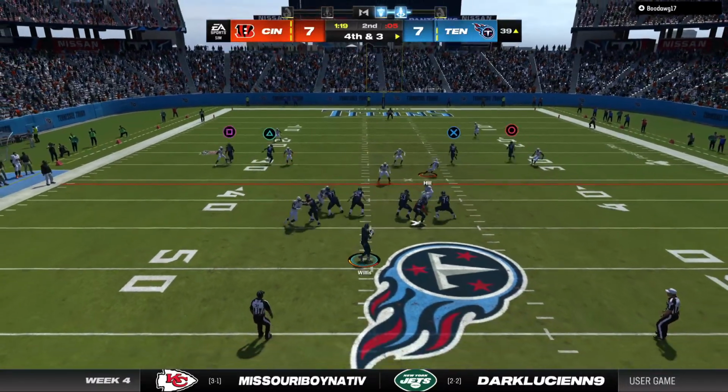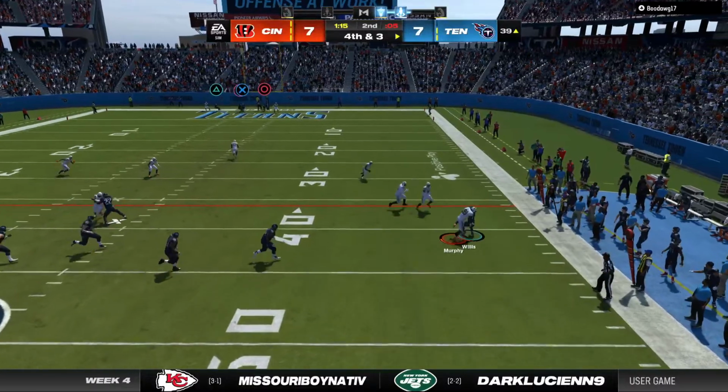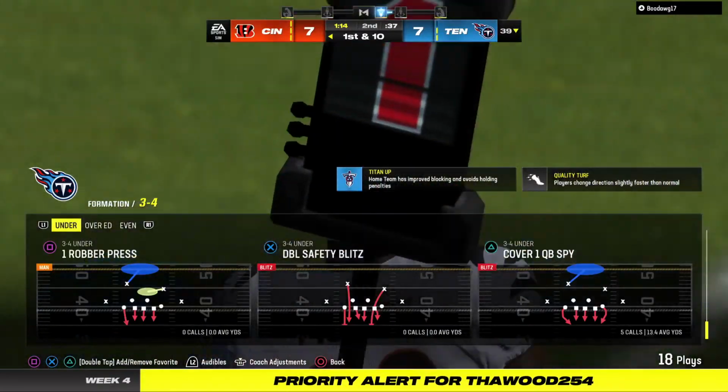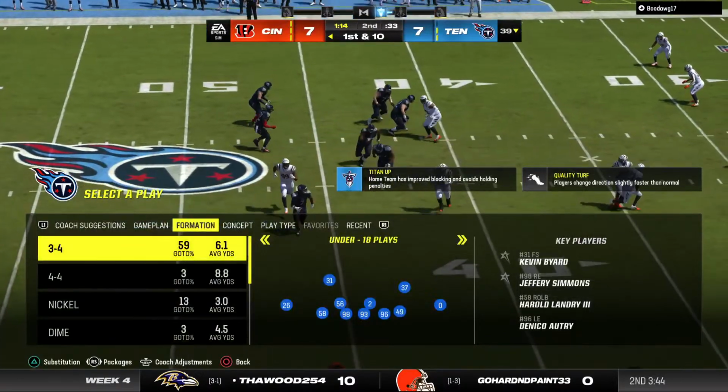Now Willis on 4th down. Flushed out right, and he can't find a receiver, and he's brought down. The Titans try it, but ultimately they fail on 4th down, and the Bengals will get the football back.